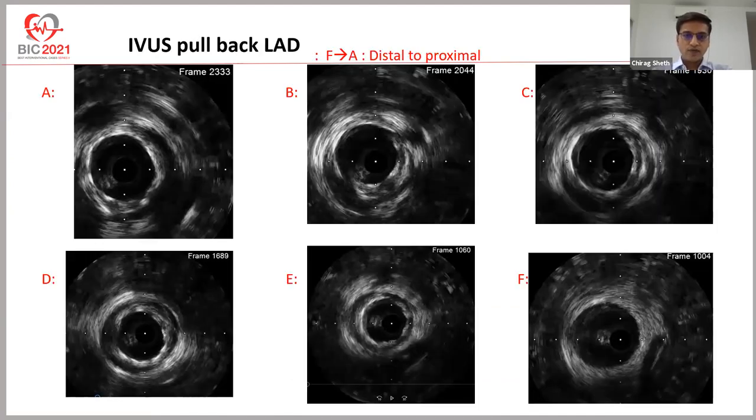These are the snapshots of the LAD in IVUS imaging. A is proximal and F is distal. We can see that the distal reference diameter of the LAD was almost 3 millimeter. The stent was 2.75x48 deployed into the LAD right from the ostium. We can clearly see that the stent is well opposed, but it has underexpansion. There is not much instent restenosis. And at the ostium also, the stent appears to be around 2.75 millimeter in diameter. So it was an underdeployed stent, well opposed, without much instent restenosis.